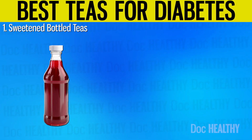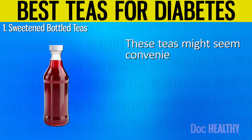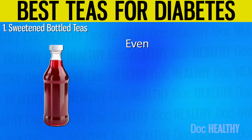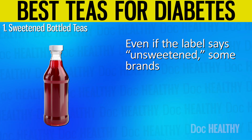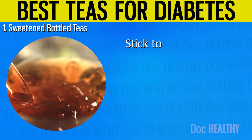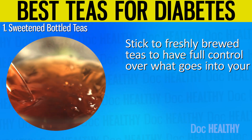1. Sweetened bottled teas. These teas might seem convenient, but they're often loaded with added sugars and high fructose corn syrup. Even if the label says unsweetened, some brands sneak in artificial flavors that may still spike your blood sugar. Stick to freshly brewed teas to have full control over what goes into your cup.